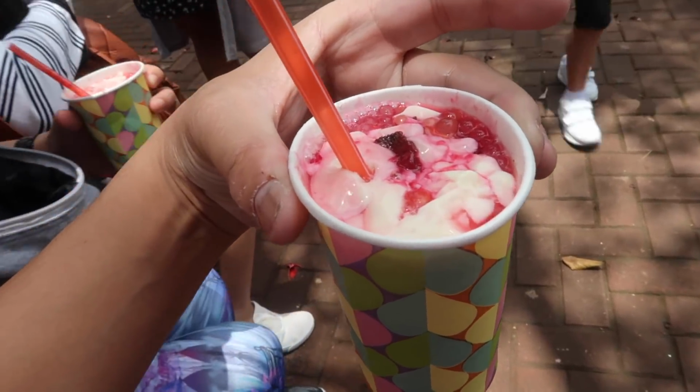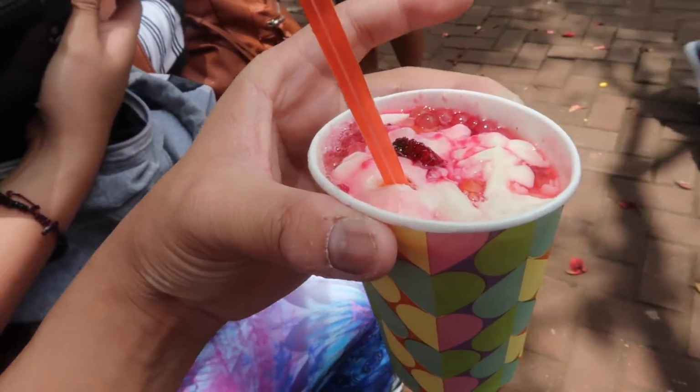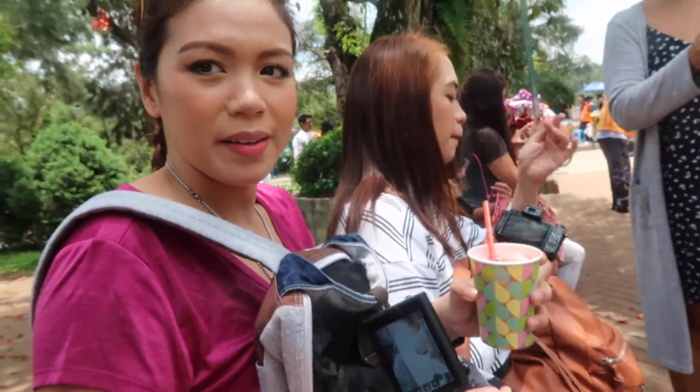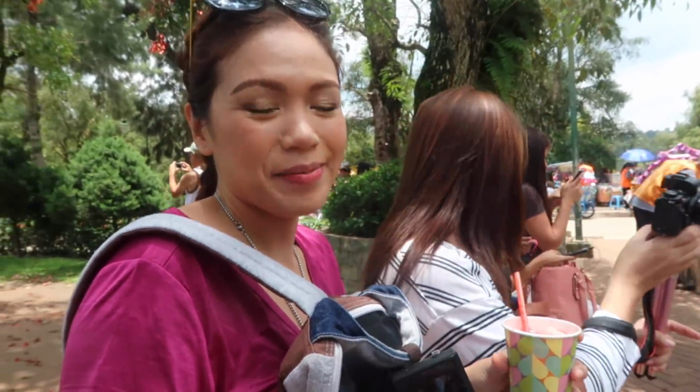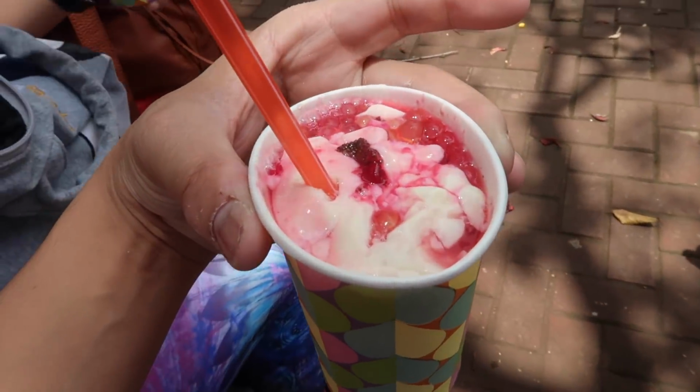Finally, we have our strawberry taho, which is a hot dessert. This is dessert? Yeah, considered as dessert. Yeah? Ooh, have you ever had the strawberry taho here before? Yes. Is it good? Yes. Yeah, I'm really excited. Gonna eat this up.